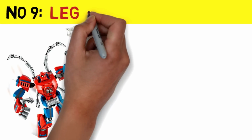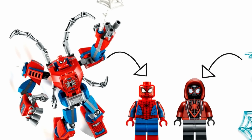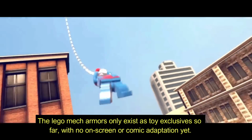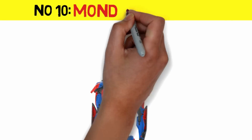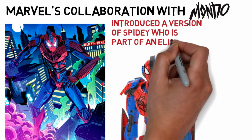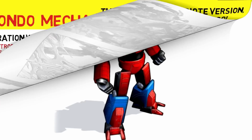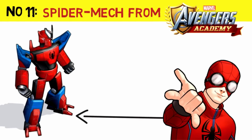Number 9, Spider-Man's Lego Mech Armors. Number 10, Spider-Man's Mondo Mecha Robot Suit. Number 11, the Spider-Mech from the Avengers Academy mobile game.